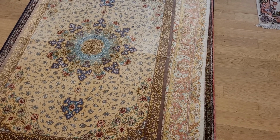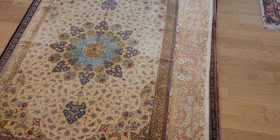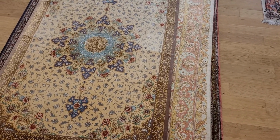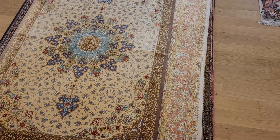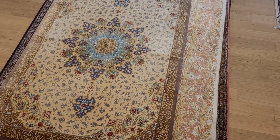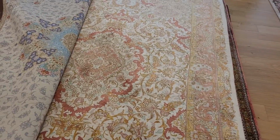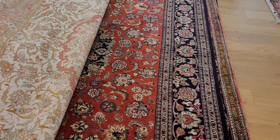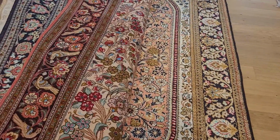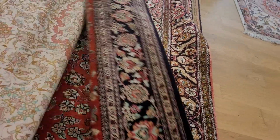They really come in every different color combination you can imagine, in every color. Also, they have patterns with medallion, without medallion. They have pictorial rugs. They have so many different patterns that you probably won't be able to tell it's a Ghom silk rug just by looking at the pattern. Yes, so as you can see also here, the colors are very different. Also, the pattern is very different. So yeah, you will need to look at other aspects to make sure it's a genuine Ghom silk rug.